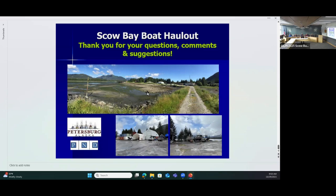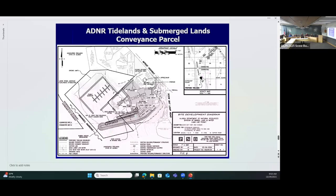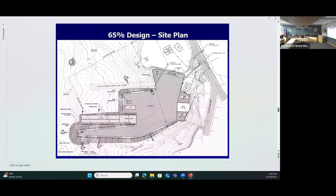Just a question. You mentioned that maybe it was sewer and water, or sewer wasn't currently being planned up to the couple of lease sites up there. And I don't know if Taylor, do you have any comment about that?